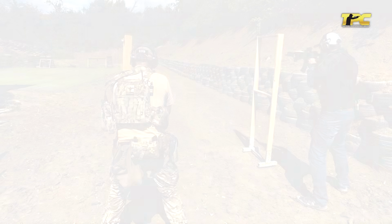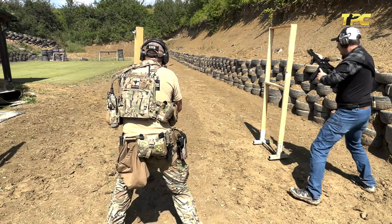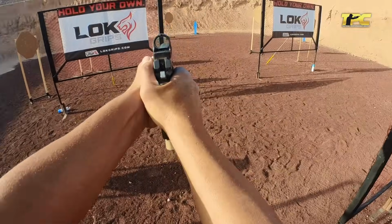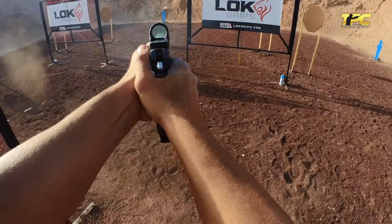If you're preparing for a specific event, for example a practical shooting match, switch to consistency work at least one month before the event. At that point, there is no benefit to chasing higher speed. Instead, build confidence through reliable, accurate performance.